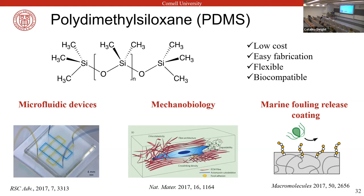PDMS is used in a lot of applications, partially because it's easy to make, partially because it is biocompatible. So you'll see it in microfluidic devices, and as a place that people grow cells. And then also the world that I got involved with is marine fouling release coatings. It's a pretty good coating, not really for stopping things from attaching, but for letting things be removed with relative ease. So in the world of the Navy, right?